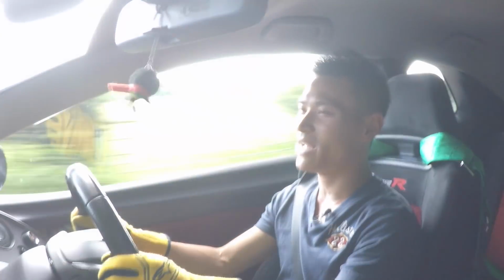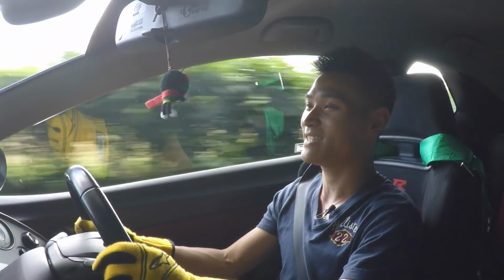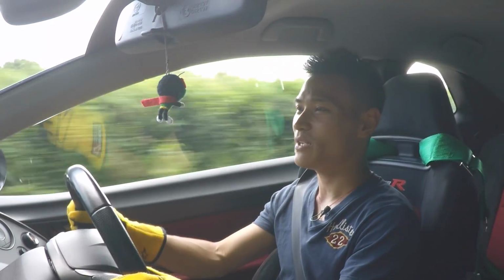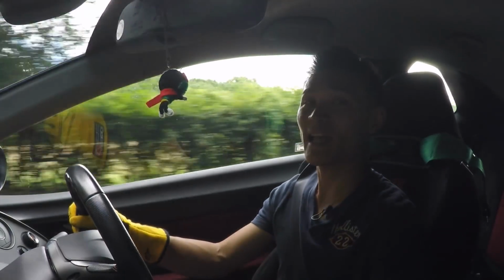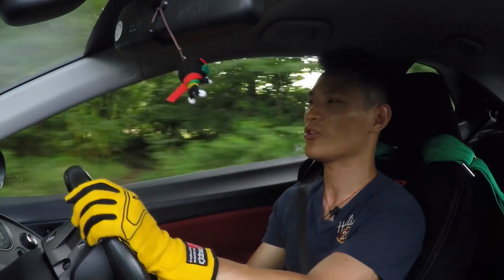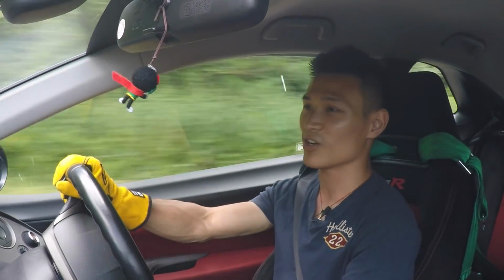Alright guys, so we're inside the FN2 now. And the first thing I can tell you is this car is responsive. I believe after the EP3 with the K20A2, with this K20Z4, Honda put in 90% of all the torque from about 2000 to 3000 RPM. So it definitely revs a lot quicker.